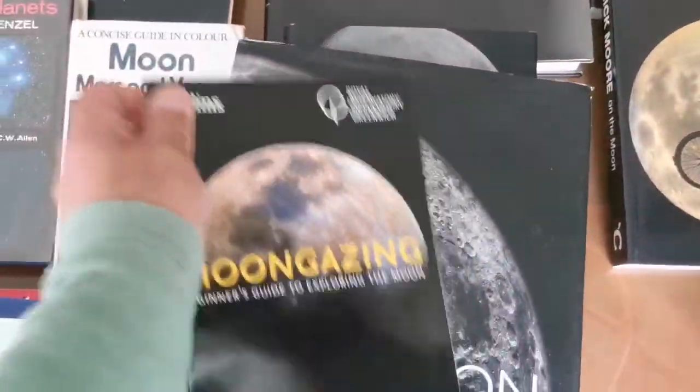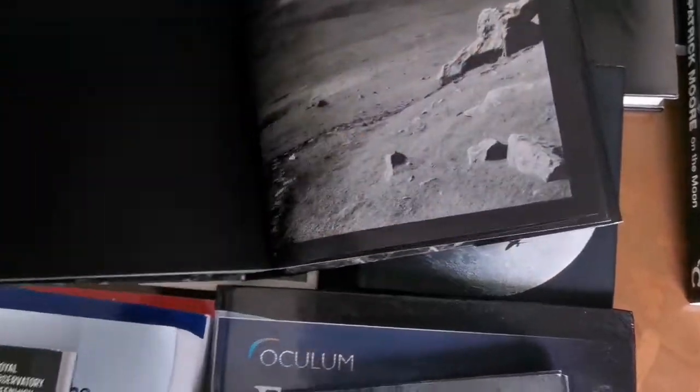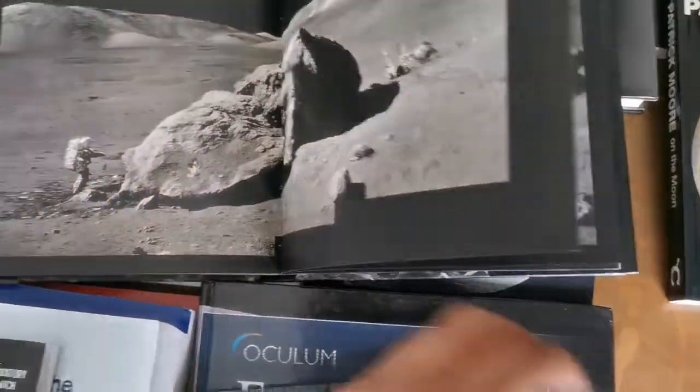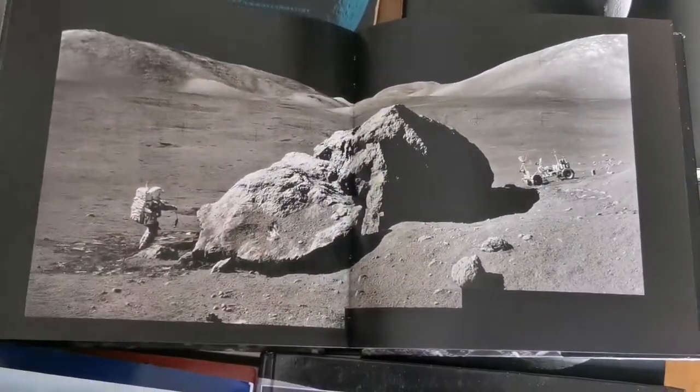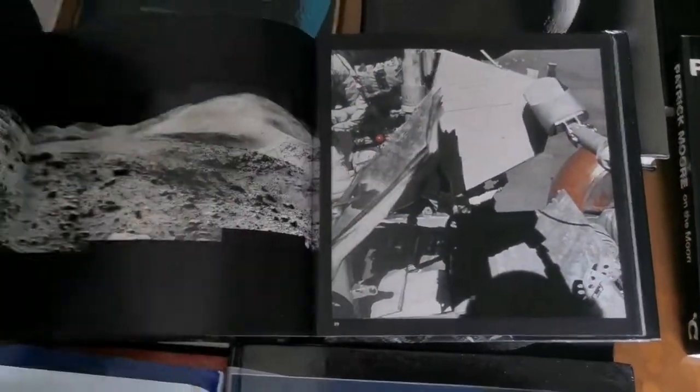And the next one, which I really recommend, I love it, The Full Moon, is about how humans explored the Moon. As you page through this book, all these archived images of the Apollo missions are here. You can open them.